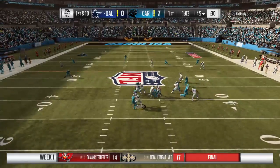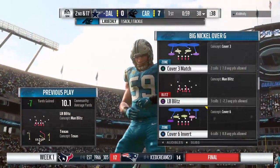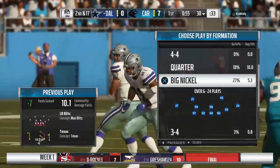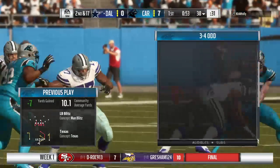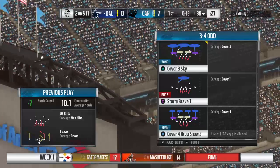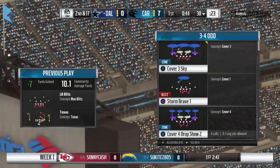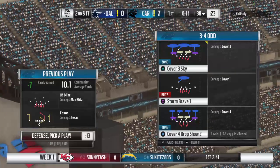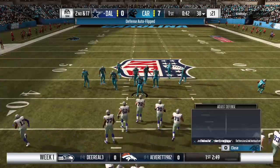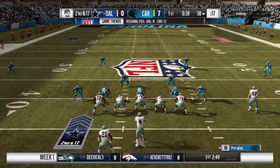Following the interception, here's Prescott. The Panther rush too strong. They get there and take him down. Luke Kuechly coming on the blitz. He gets him for a loss of 7. Don't need it all back at once, but you figure they're going to need something here. 17 yards to go on second down.